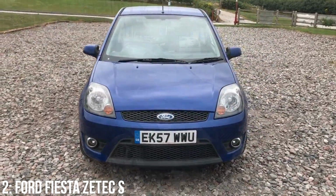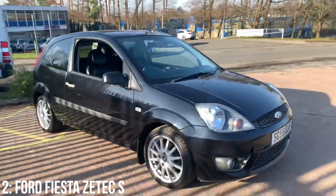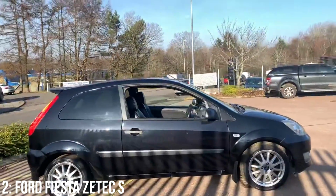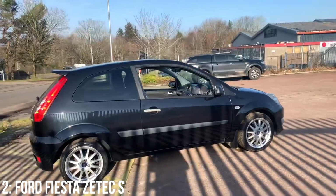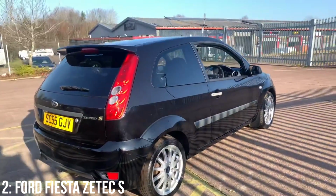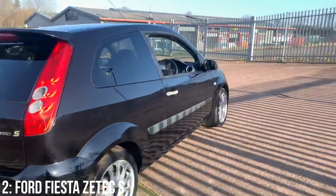Often new drivers want an ST, quickly realise they can't get insured on one, and have to look elsewhere, but they needn't look that far, as the ZETECS is similar in terms of looks, with 16-inch alloys rather than the ST's 17-inch ones being a key difference. But in terms of ownership, the ZETECS is cheaper to insure, tax, and drive, given it's a 1.6 litre engine rather than the 2 litre in the ST.